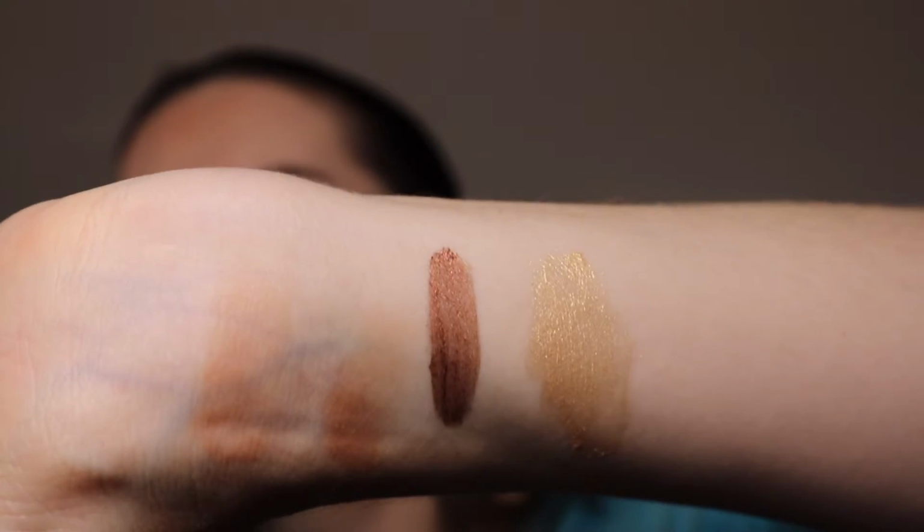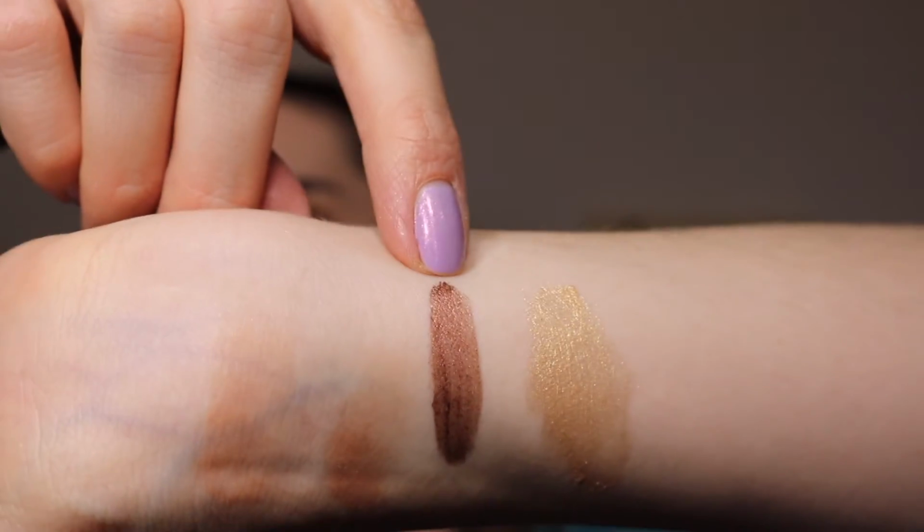That one's really pretty. I'm super excited about this one because it's more subtle, the gold one, and it's probably the most everyday wearable for any of them. So this is the molten bronze and that's the liquid gold. I am so excited about these. So let's just open the other 2 things and then I think we'll be all done.